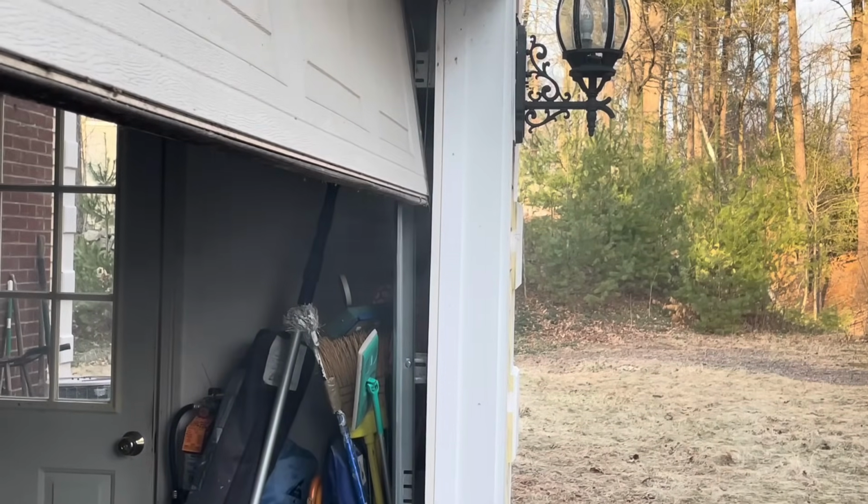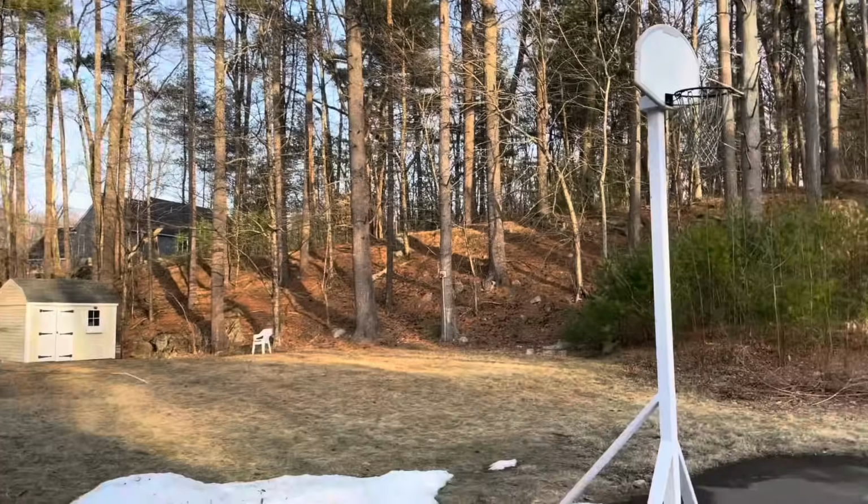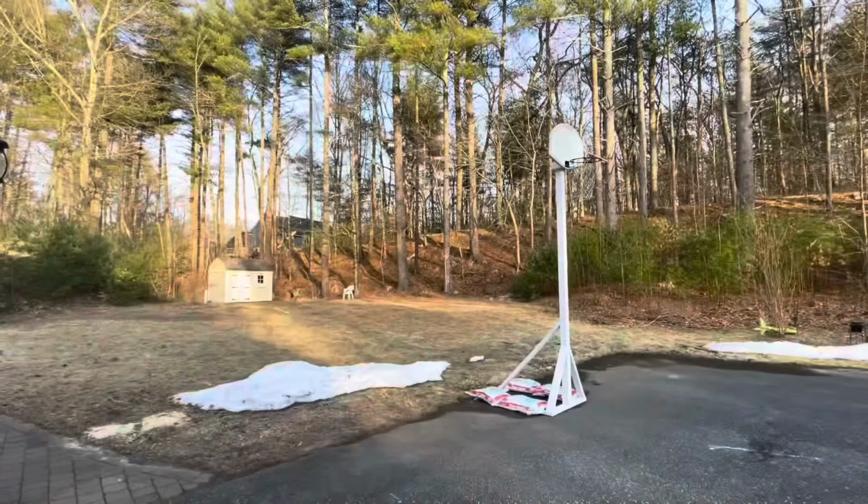Not sure if you can see, but the smoke is blowing out of the garage, and you can also see that these strobe lights are activated outside.